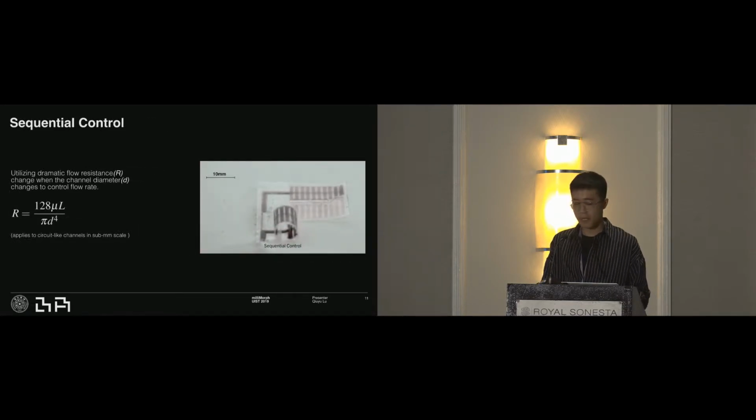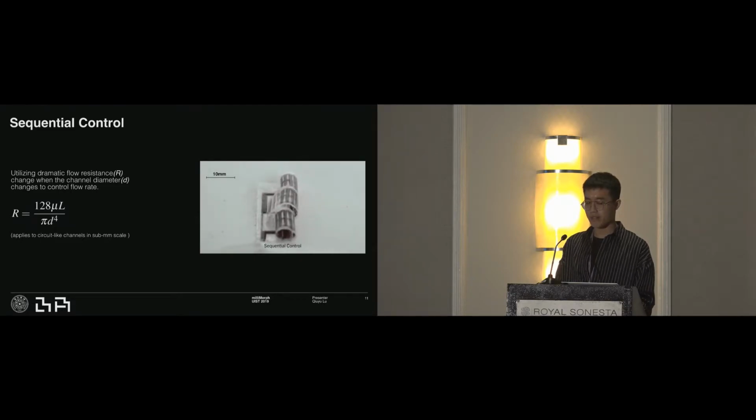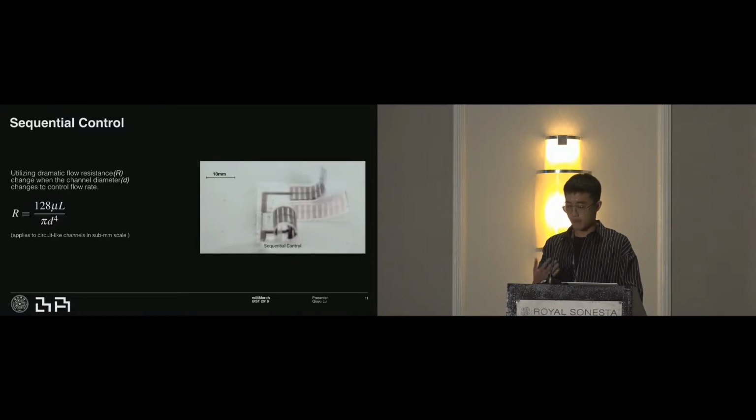Besides, at sub-millimeter scale, the flow resistance will dramatically increase when the diameter of channels is decreased even slightly, which will greatly slow down the flow rate. This allows us to control the shape changing sequence by changing the width of the connecting channels. In this footage, the width of the narrower channel is around 0.0 millimeter, and the width of the wider channel is around 1.5 millimeter. In this case, we don't want the chamber to be filled too quick, so we use water to actuate it rather than air.